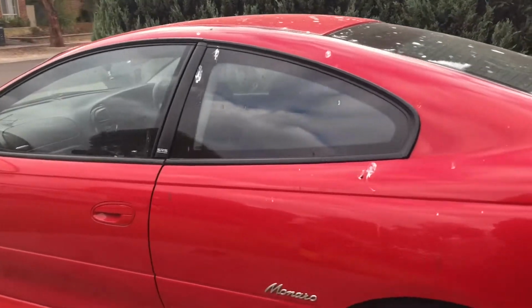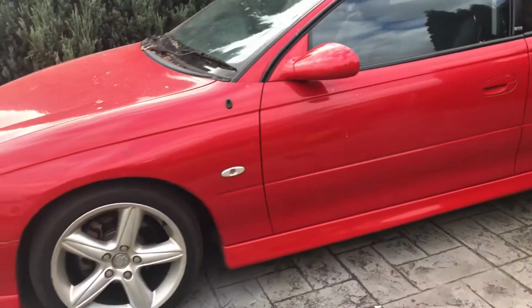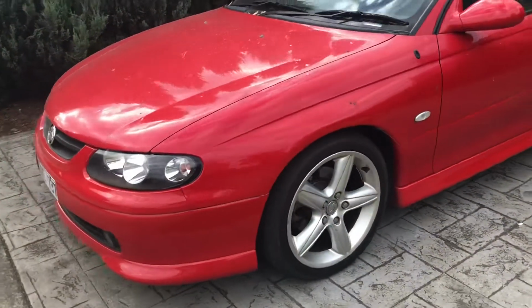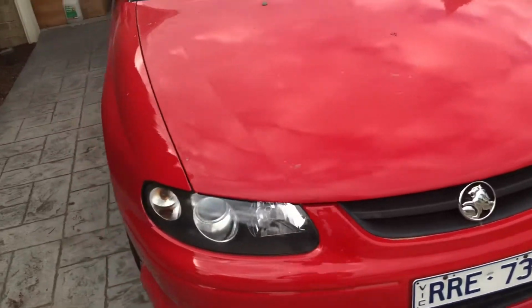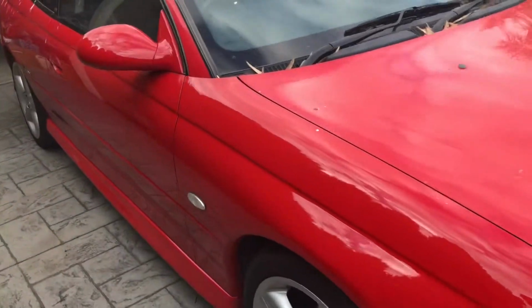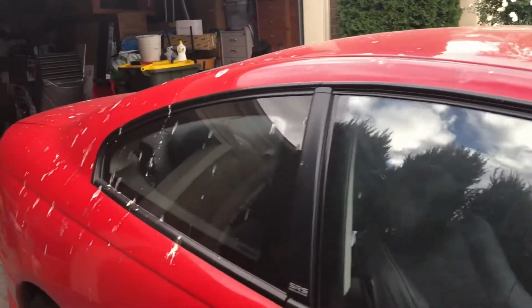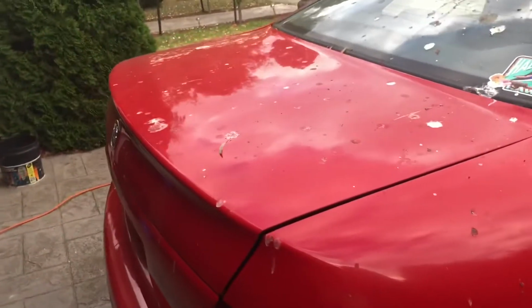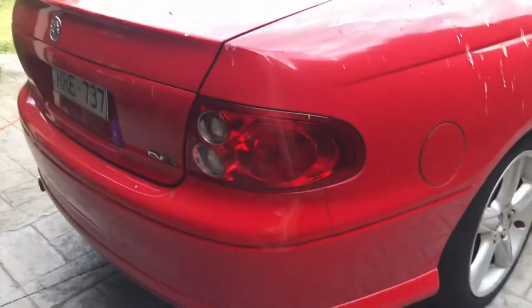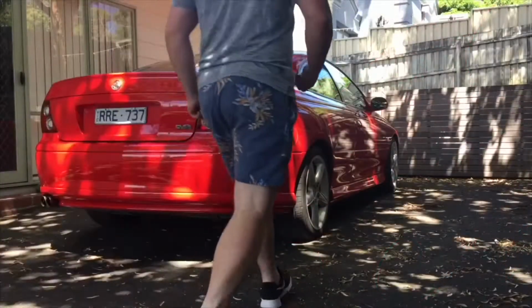Okay, so as you can see, not the best condition for the old girl. She is filthy. She's covered in bird poop. And that's just a mixture of being at my place and being at my mate's place. Look at this. This is definitely my mate's place. So Marilyn is in a mess, so we're going to get stuck into cleaning her, get her looking back to her fantastic self. And let's get all this crap off.